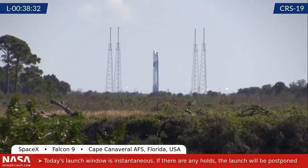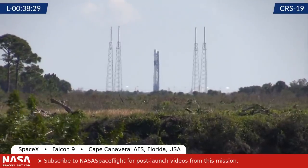Sorry, just adjusting the camera here a little bit to keep it locked in on the Falcon 9.